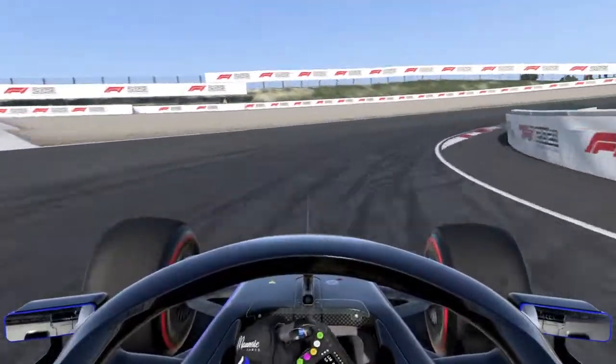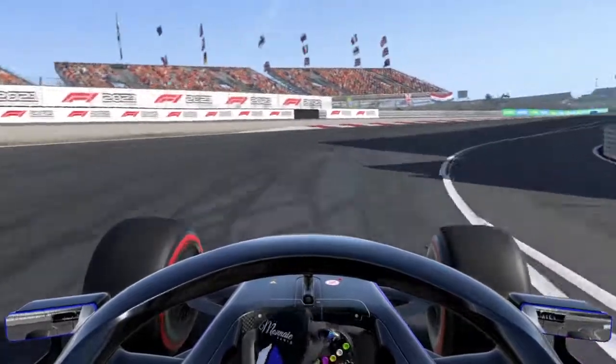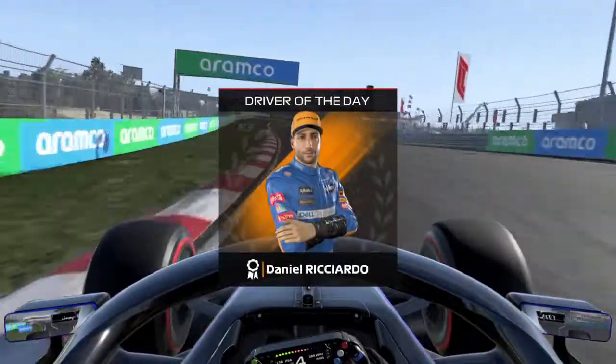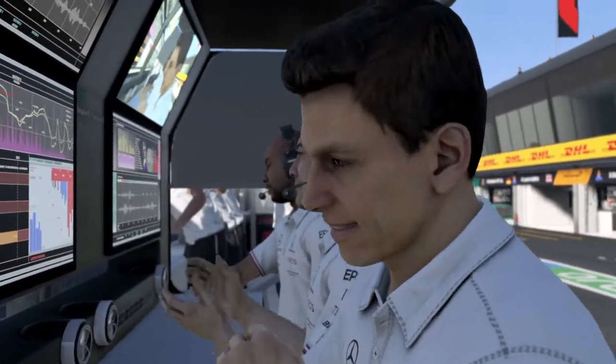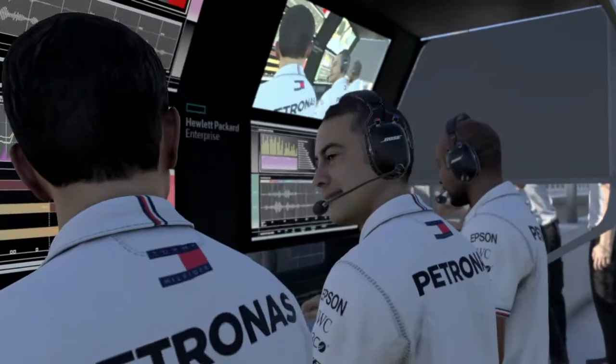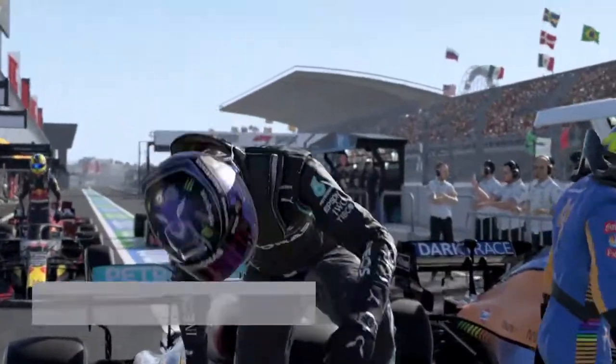Race over. Take care of the car on the way in. Pulled off a great victory here today. Anthony Davidson, a resounding victory today.